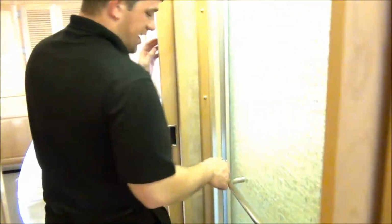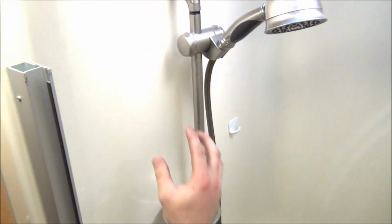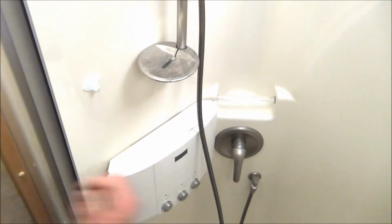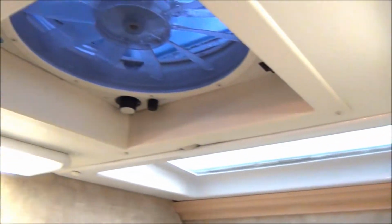The shower's right here. So you got your shower, nice good size shower. That's a one piece seamless tub surround with a nice heavy duty, very expensive faucet. You got your soap dispenser right down here. You can put your conditioner, your shampoo, your soap, all that. You got your skylight up above with your fantastic fan.